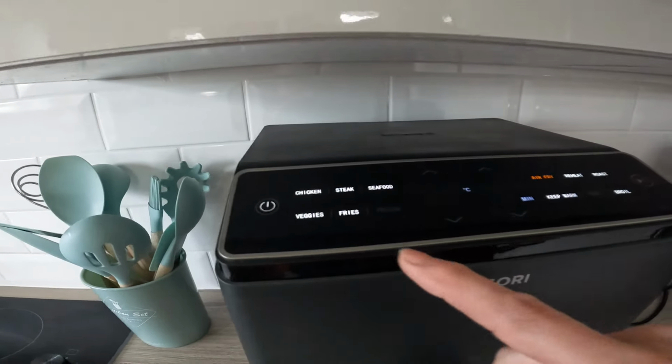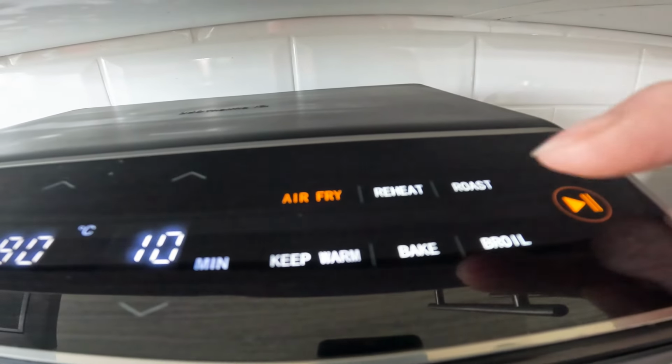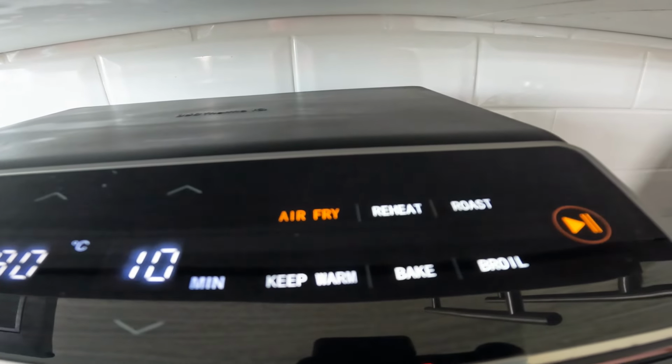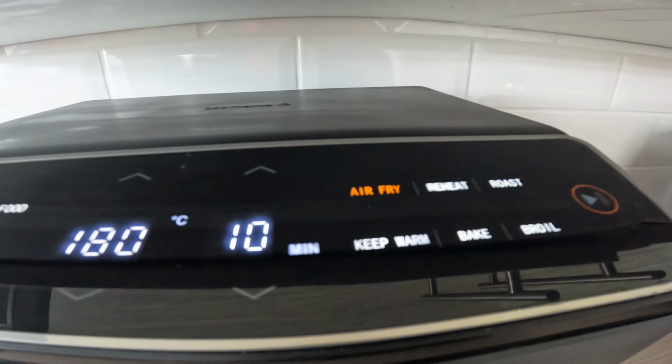With regards to just this one, because it's got slightly different settings, broil on a Cosori simply means grill, and I think they have even changed that to grill for the UK market when they were producing newer models like the TurboBlaze, etc. I think that might have a grill, can't 100% remember.